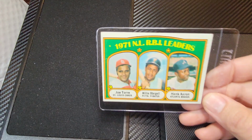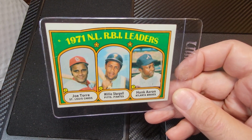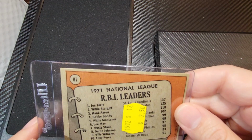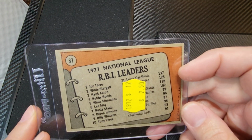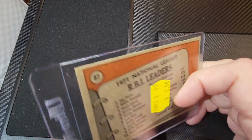Okay. Thought I got two of them, but I didn't. So then I picked this one up. So this would be another 72. Joe Torre, Willie Stargell, and Hank Aaron. NL batting leaders. 1972, once again my year, so I didn't really have any cards from my birth year, so that's cool.